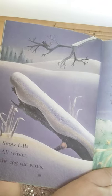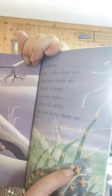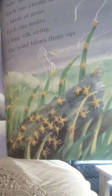Snow falls. All winter, the egg sack waits. In spring, baby spiders come out. Each one climbs up a blade of grass. Each one makes a long silk string. All those. The wind blows them up. That is a lot of little spiders. Each baby spider finds a new home, a new place to spin a web. And that is the end.